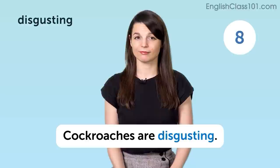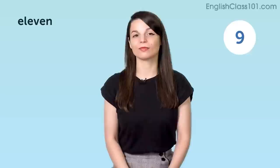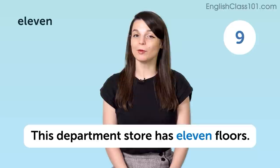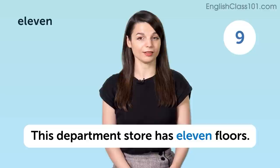11. 11 is the number that comes after 10. This department store has 11 floors.